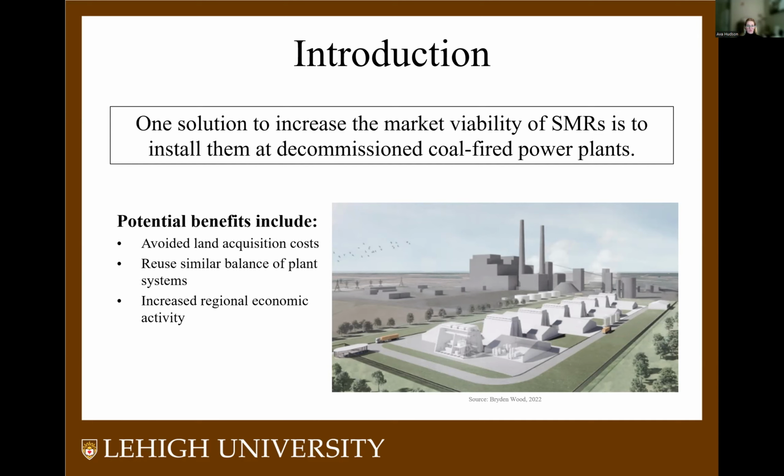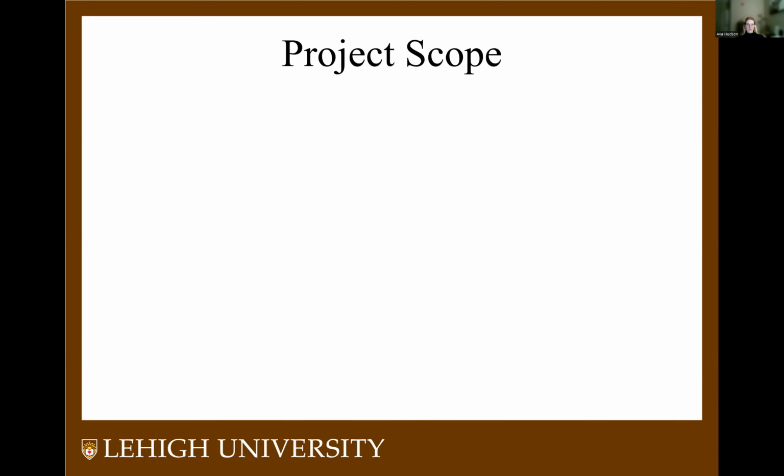Proving market viability is becoming a really important topic, especially in light of the recent cancellation of one of NuScale's 6-module SMR projects. It was due to a lack of customer willingness to finance it.